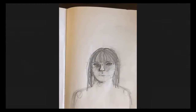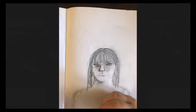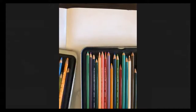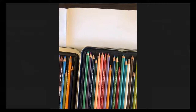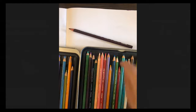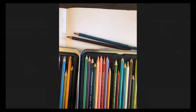All right. So I think the colors that call out to me right now, maybe not that one actually. I'm looking at my colored pencils at the moment. Here, if you all want to see what I'm doing. I'm just trying to see. Ooh, I like this one. Oh, so many options. I don't even know. Maybe I'll do this blue color. And of course, black. I love black. All right.